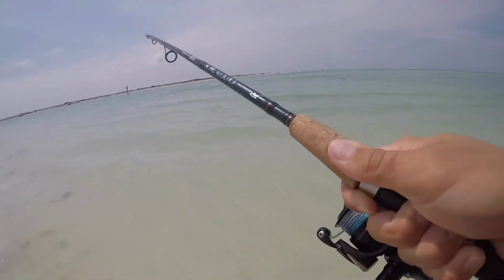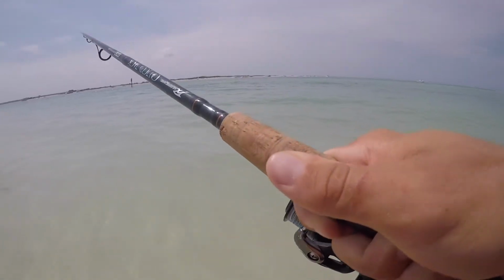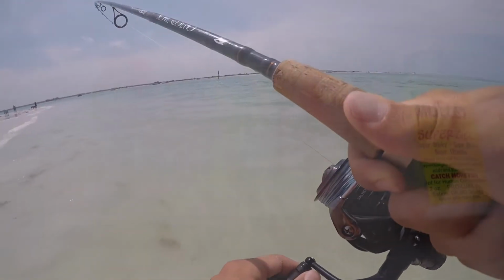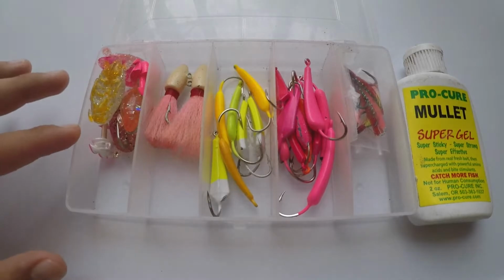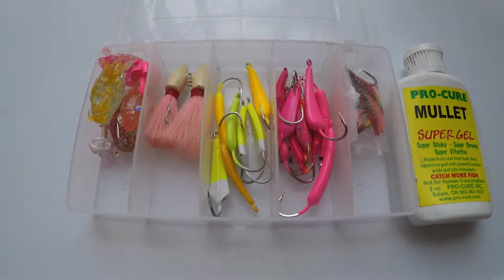When should you go? I would like to say sunny and windy days will be your best option. Without a doubt, sunny and windy is just the way to go, because the sun is out, the jigs are going to be shining. I mean, they're bright obviously as they are, but the sun's going to be reflecting off all these colors in a way that represents the sand flea or crab or any kind of crustacean that pompano eat. As far as high tide or low tide, I haven't noticed too much of a difference.